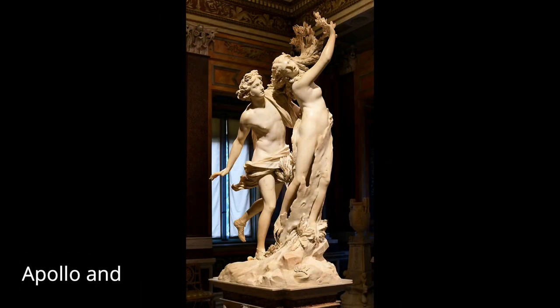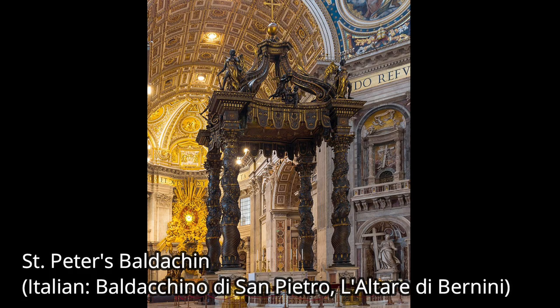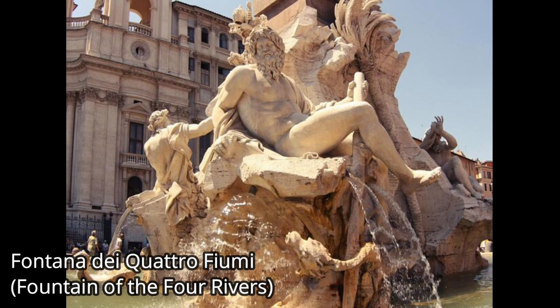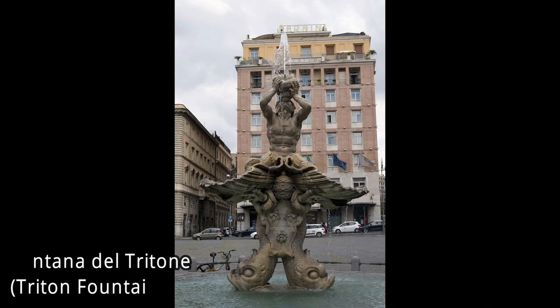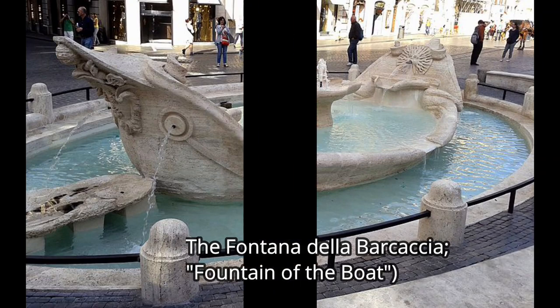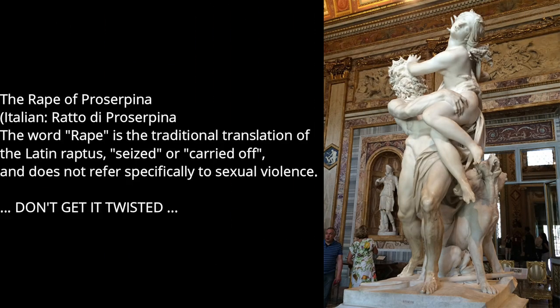is credited with creating the Baroque style of sculpture, which you'll see a lot in Rome, such as the Fontana dei Quattro Fiumi or Fountain of Four Rivers, the Fontana del Tritone, the Fontana della Barcaccia, amongst others. All these I'll soon do a video on. Just give me the time to do the editing. Yeah, guys, it's a lot. Okay, so, back to our story.